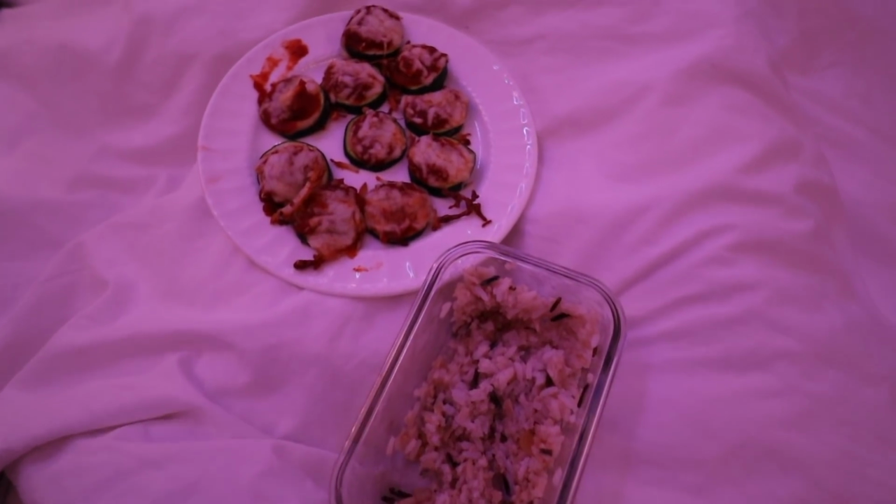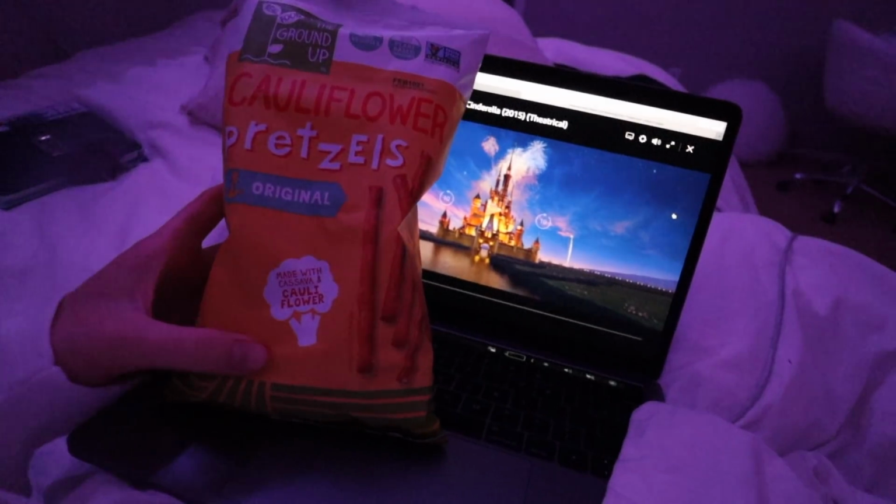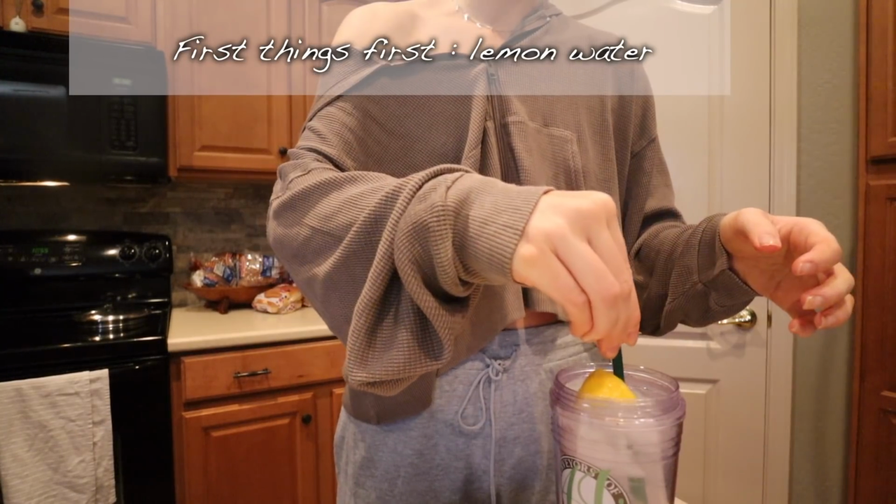And then I also had some leftover rice from yesterday. It was the coconut rice, and I watched a movie and ate some cauliflower pretzels. I will see you guys tomorrow.